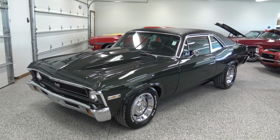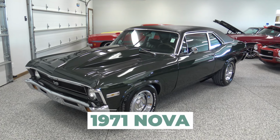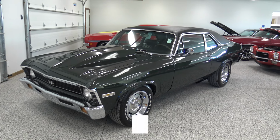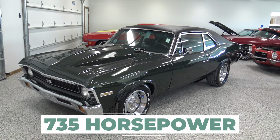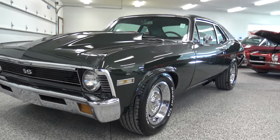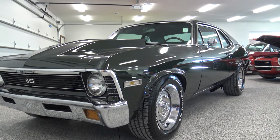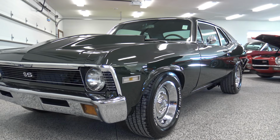Today, Chad and I are super thrilled to show you guys this one-of-a-kind 1971 Nova. This car is just amazing. Under the hood, it's got a 540 cubic inch motor, pushing out about 730 horsepower on pump gas. Just a phenomenal car. When I sat behind the wheel of this beautiful Fathom Green Nova, I just totally fell in love. This car inside and out is an absolutely beautiful show car that will just whip you back in the seat so fast. Just amazing.